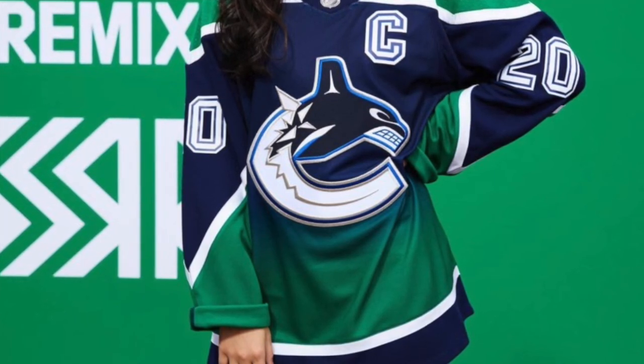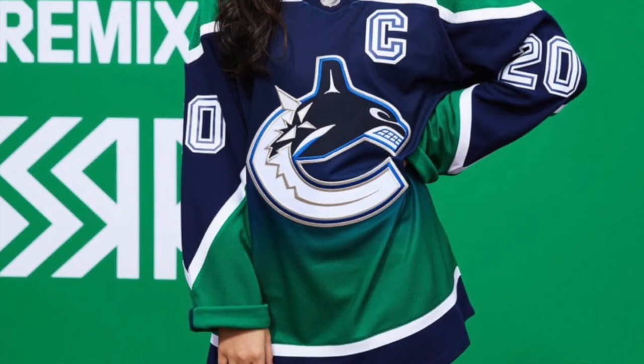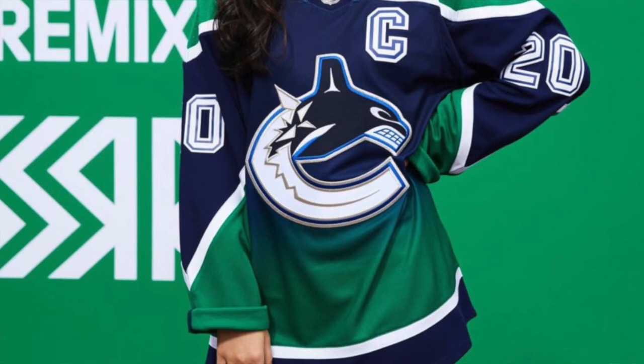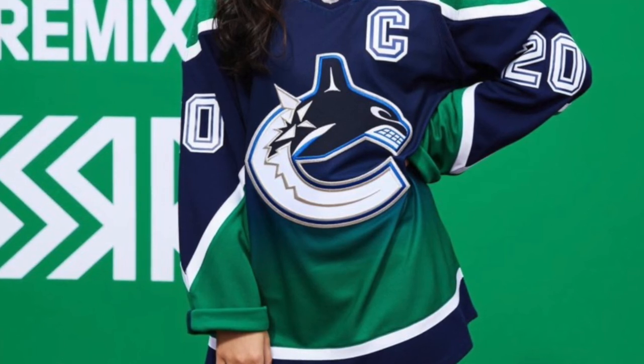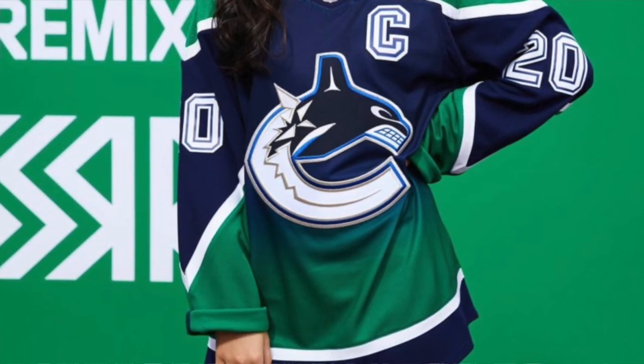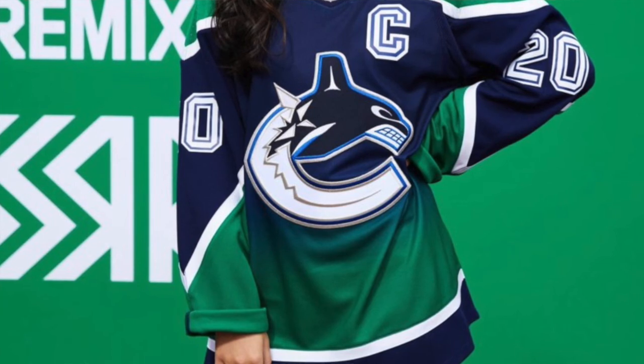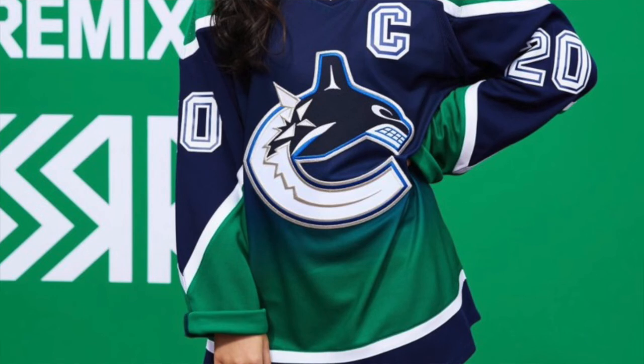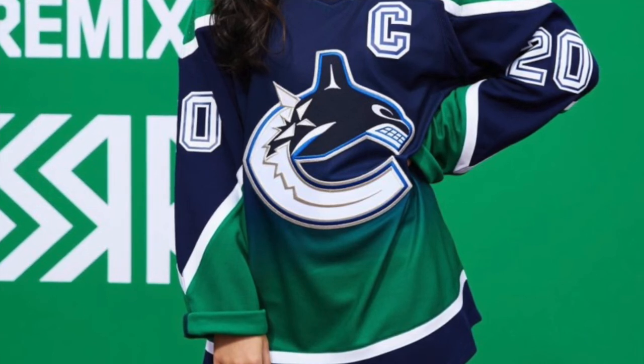I don't think it's that bad, but I like Vancouver. They're my second favorite team, but this is not... No, I hope they never wear this, to be honest. Yeah. I hope nobody ever wears this. I hope the 2021 season is canceled just so that Vancouver never gets a chance to wear these. Guys. No, I'm just kidding. I want to watch hockey.